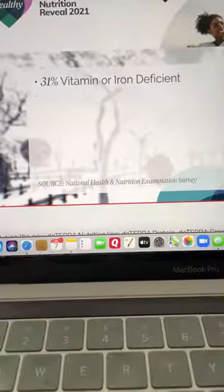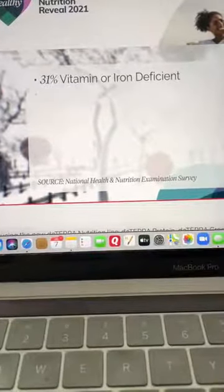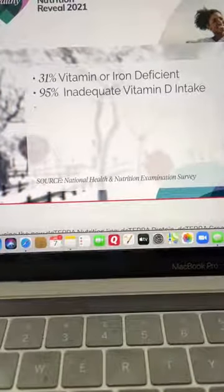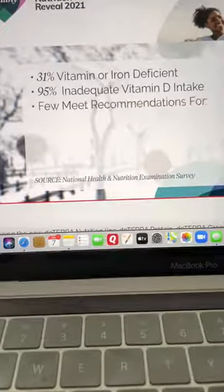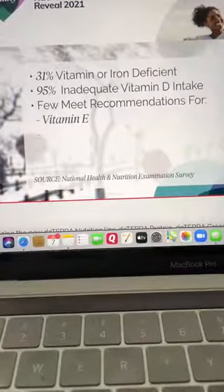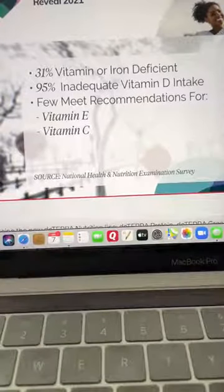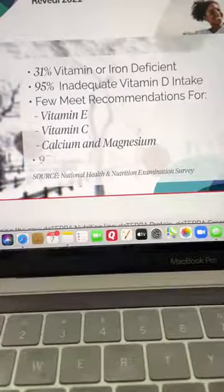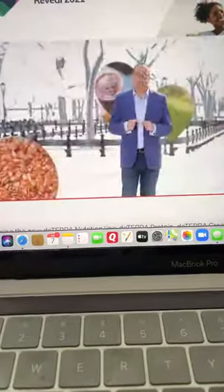Nearly one-third, 31% of the U.S. population is at risk for at least one vitamin deficiency or iron deficiency. 95% of adults and 98% of teens have an inadequate vitamin D intake. Only a small percentage of people meet recommendations for vitamin E. About half meet vitamin C recommendations, and about a third are deficient in important minerals such as calcium and magnesium. 97% of Americans do not get the required amount of fiber.